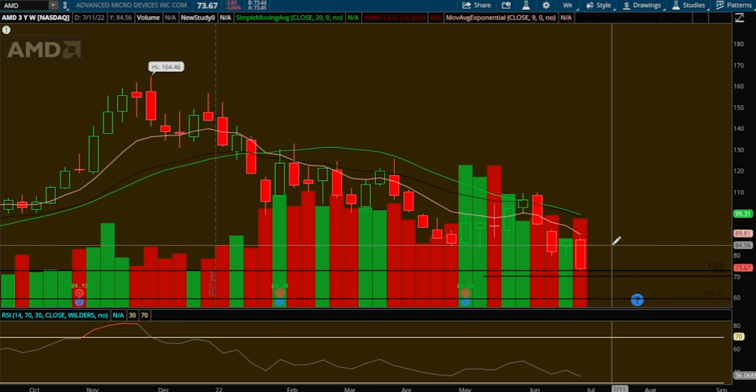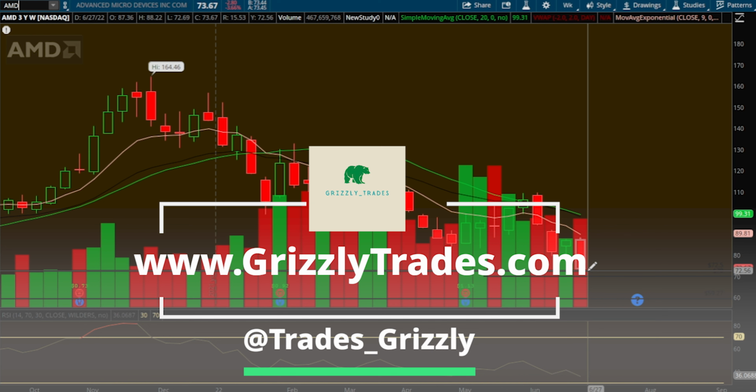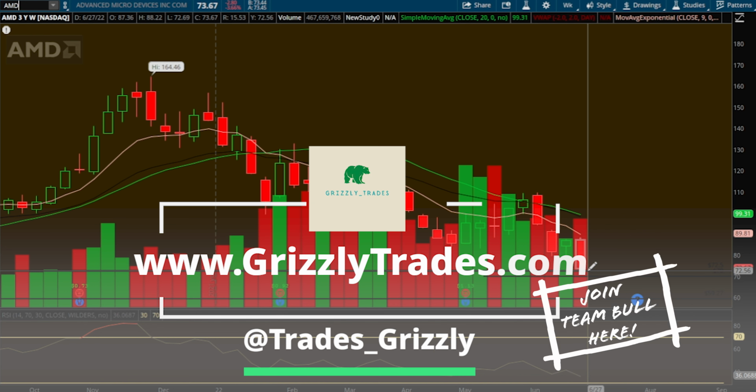We could bounce this week, pull back up to this 9 EMA here. We'll have to see how it plays out. We may wait for it to break below this 72.5, come back up, retest, and enter there with some puts. We'll see. I'll let volume guide me on this trade, and I will call this trade out inside Team Bull. I will have alerts set. So if you want to come join me there, feel free to do so.